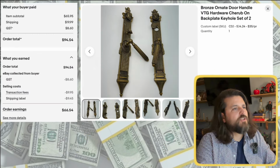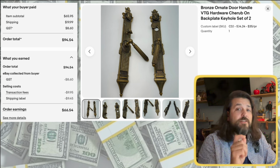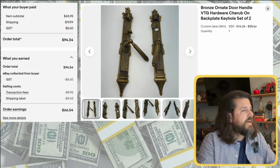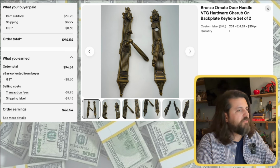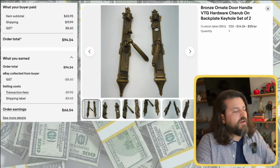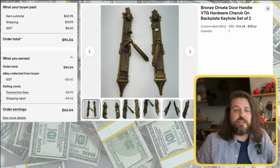Here we have bronze ornate door handles, hardware cherub backplate. I remember these, and these have a very good story behind them and a test. I paid $35 for them at auction. I remember because I paid quite a bit for them. They sold for $65.95, $19.99 shipping, and after fees and everything I brought home $66.54, minus the $35. That's about $31 in profit, let's just say.